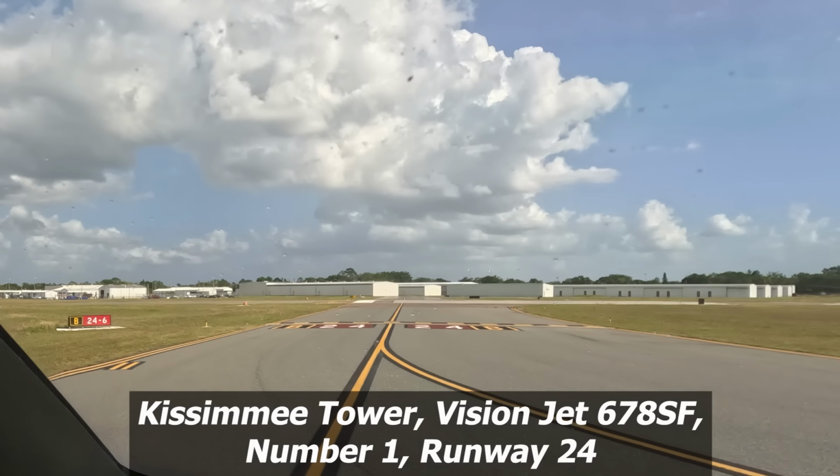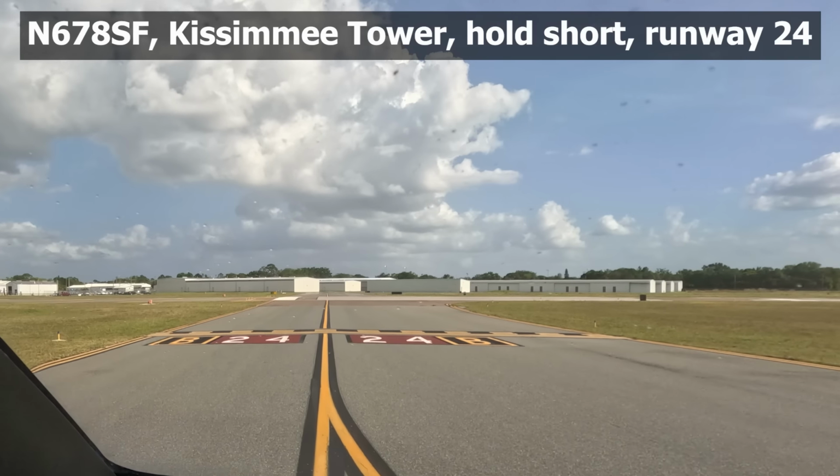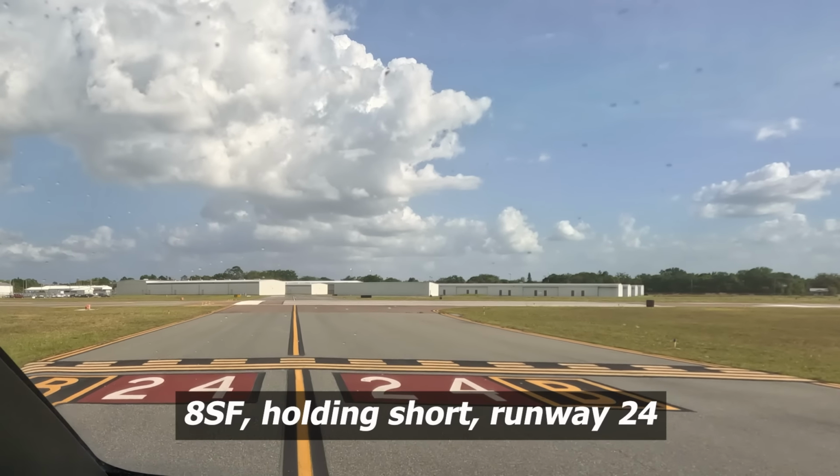Hold on one second. Pacific Tower Vision Jet 6780 Foxtrot number 1 runway 24. Remember 6780 Foxtrot, Pacific Tower short runway 24. 80 Foxtrot holding short runway 24.